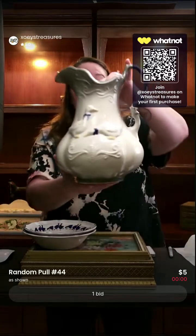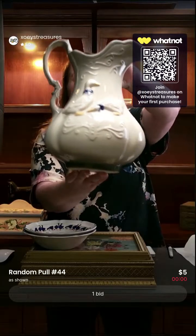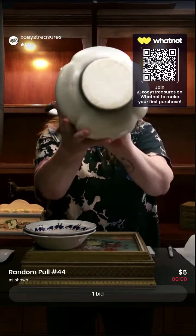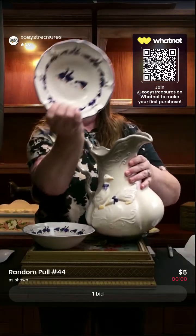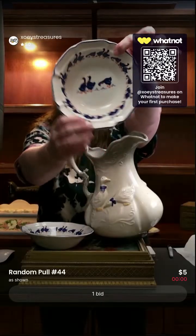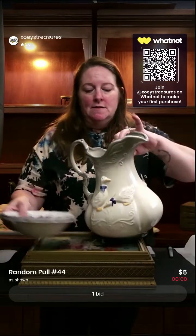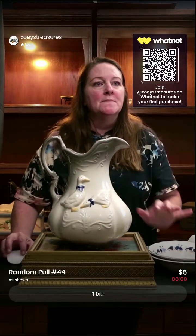All right, so we're going to run this picture here. It is a goose. It is kind of like in an antique style. It's ceramic. There's a ton of crazing on it. I do not know who makes it, but there's no chips. And then we have 2 goose bowls. These match that little trinket dish we did earlier. And those are in mint condition too. And look at that, that's going to fall off. We're going to set him here and just put the bowls to the side. But you get all of it.